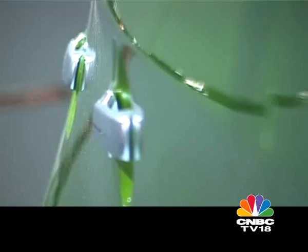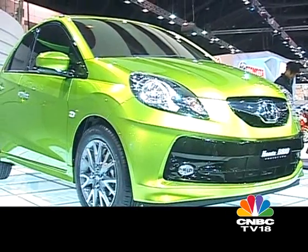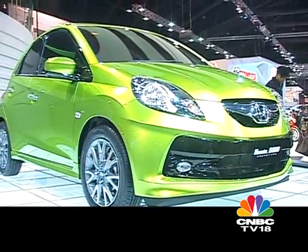You think that's a competitive enough price, seeing the other cars come in around the same range or maybe less than that? The price is not the only factor, because residual value of the car, maintenance cost, fuel economy, these all play a key role in cost of ownership. So yeah, we think this car still has a very competitive proposition in terms of cost of ownership.